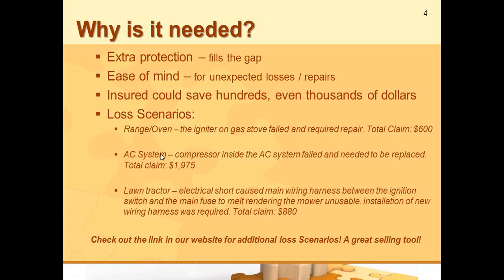All right, so why is it needed? Well, for extra protection. Most of your insurance policies will normally cover an AC unit or your flat screen TV or other major appliances if it's damaged by lightning, fire, or another named peril. The insurance policies typically won't cover these items if they simply stop working. Ease of mind, that's for your unexpected losses or repairs. You're insured; you could save hundreds, even thousands of dollars.